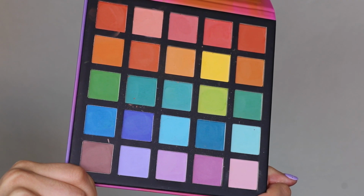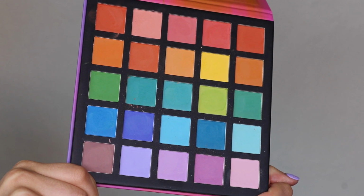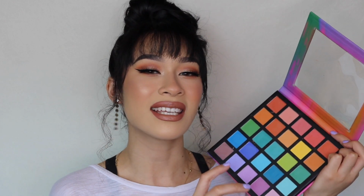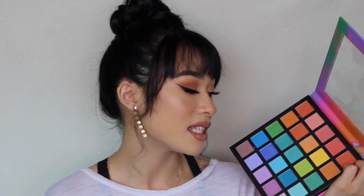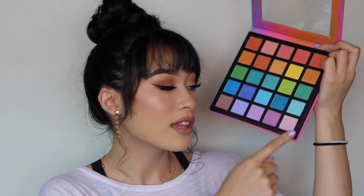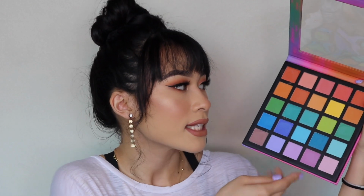Over the Rainbow is an all matte palette, and I believe that this is one of the prettiest rainbow palettes that I own in my collection. I do feel like compared to a lot of the formulas in my collection, this isn't the most pigmented, but it is easy to build, and I like the fact that you do get variety in here. So if this isn't pigmented enough for your skin tone, then you can go a step higher, and it kind of just gradually increases, and I kind of like that. I would rather build my shadows than have too much pigment anyways.